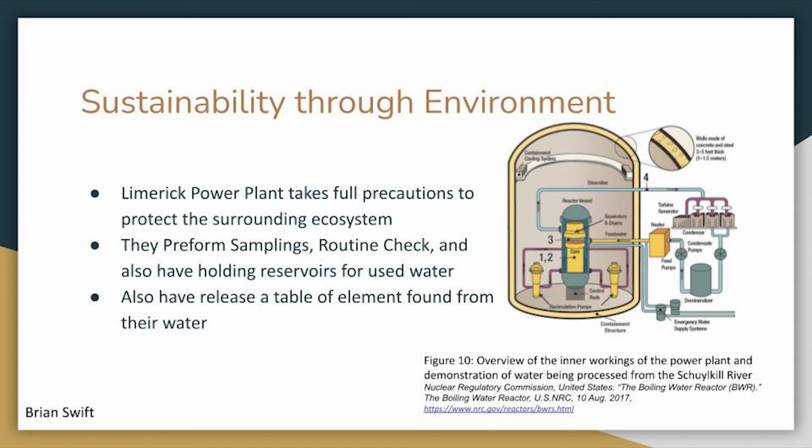With these different stations, they can perform different tasks such as checking the integrity of the power plant, and checking how the water supply is dealing with the chemicals or the coolant that comes from the Schuylkill River. They also have different stations where, after using this coolant water, they're able to test the water to make sure that there isn't anything harmful going back to the environment. Next, they also employ many different engineers to do walkarounds between shifts, checking how the plant is doing and also just checking up on the inner workings.